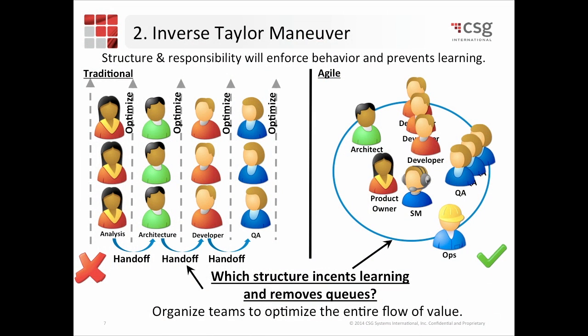So what we knew from that is that structure and responsibility enforced the behavior, but it also prevented learning, because these role-specific groups did not learn the entire business process flow. A principle of the Agile movement was to create cross-functional teams, and we reorganized our groups so we had those cross-functional feature teams that could deliver, for the most part, entire features. This structure removes queues. If you know anything about lean, queues are extremely problematic. It also incents the teams to learn at a faster rate. So we organized those teams to optimize the entire flow of value.